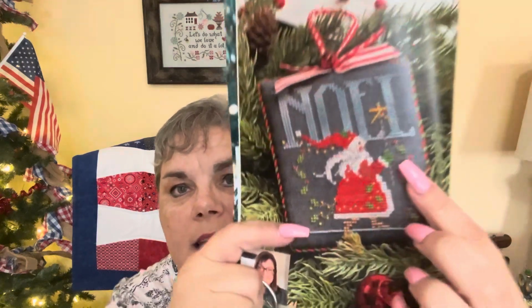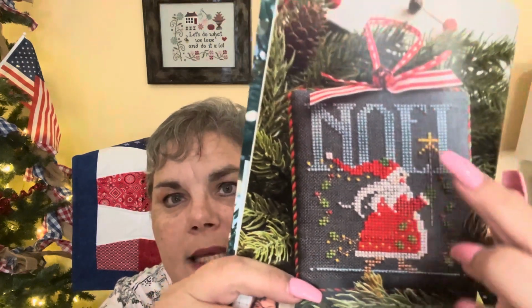So I'm probably going to take off the word, and then I'll either put some more of these little side decorations that you can see, or like I said, I might just make some sporadic stitches to make stars in the sky. So I will share that with you when I finish it. All right.